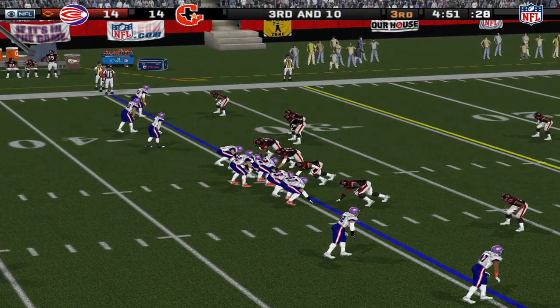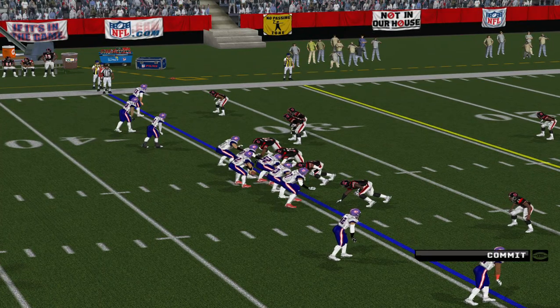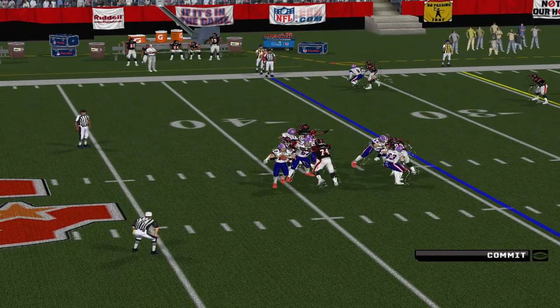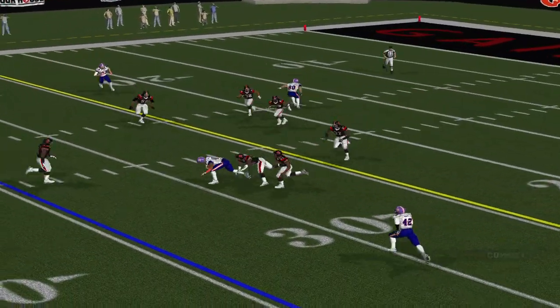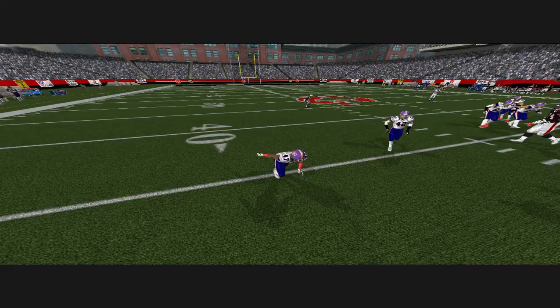Davis goes to work with an empty backfield. Dropping back. Pressure coming. The throw. And the pass is completed. Lewis comes up to make the play at the 8-yard line.